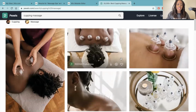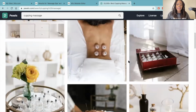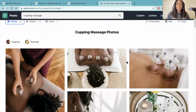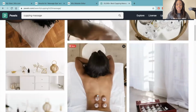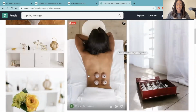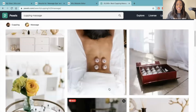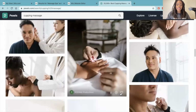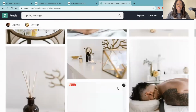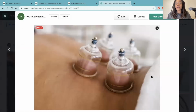Awesome. So these are some great images. You want to be kind of intentional about your photos. So let's say you only work with women, I might use this photo that seems to be a woman on my website. Or let's say you work with men and women, you might want to have pictures of men and women on your website. But in this case, we are a cupping spa.